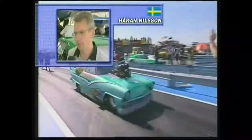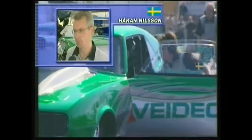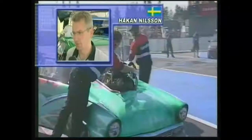We ran Mats in the finals at Mantorp and he won there, so we need to take him out now. We had some bad luck because we dropped a valve in the quarterfinals. We are going to have to replace a head and four pistons, but I'm sure we're going to make it. Well, he's got loads and loads of confidence, hasn't he?